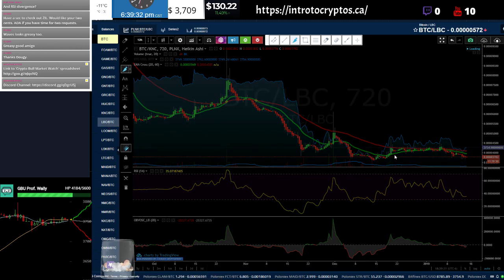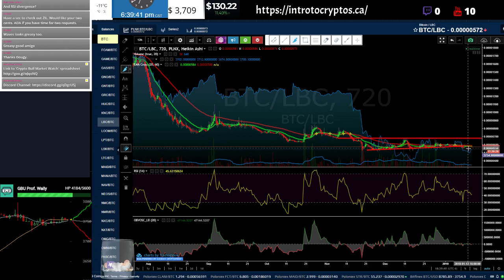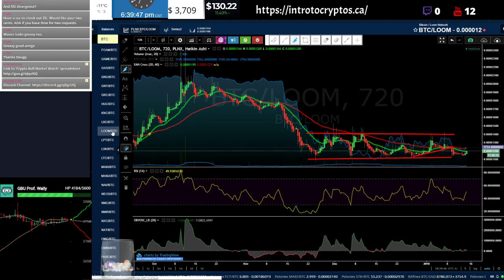Library credits, they were neutral, and it's just fading off enough. I'm going to make it a near fail. Maybe I should wait a few more Satoshi. It should come down a little bit more before I put it as a near fail.